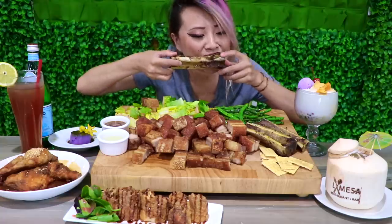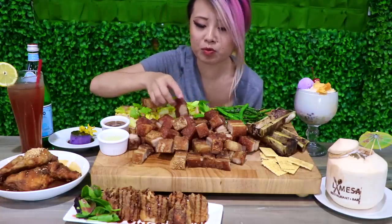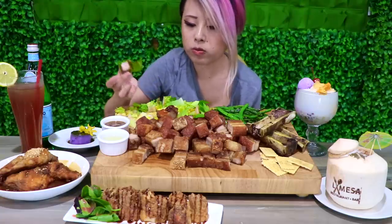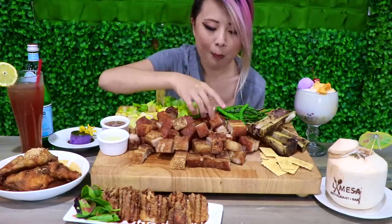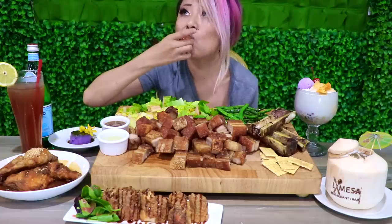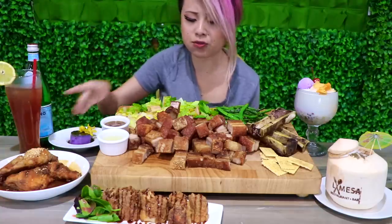Can I eat this meat? The meat's actually pretty good too. I know you're not supposed to eat it. I'm not supposed to eat burnt stuff. But YOLO. I love burnt food. Or like, I love charred food. And that's why I like fried food. A little bit of salad, a little bit of fried pork belly. Each bite is just so much flavor.